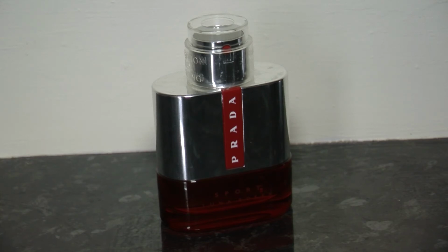You will really get whiffs of this after spraying it in the first hour. Then every so often you'll get a whiff of it. It's still fairly linear, it will still smell pretty much as it did when you initially sprayed it. But for me, after a couple of hours, I don't really sense this on myself anymore. I go nose blind to this, and all Prada fragrances weirdly do the same thing to me. But it's still there, it's still pumping away, doing its thing in the background.